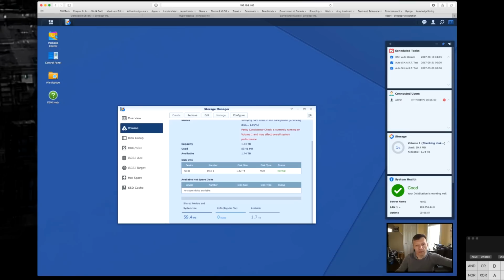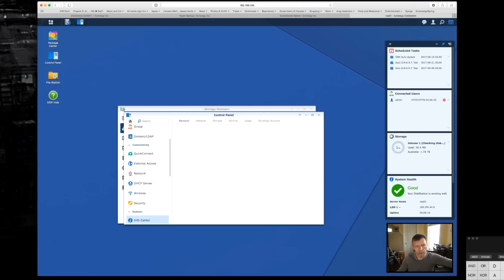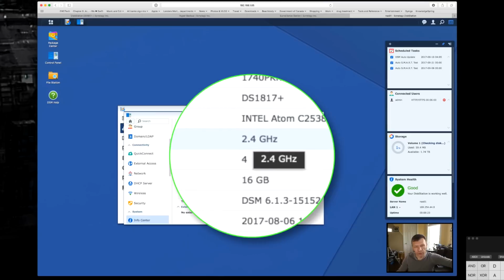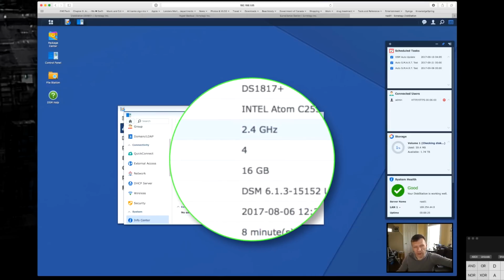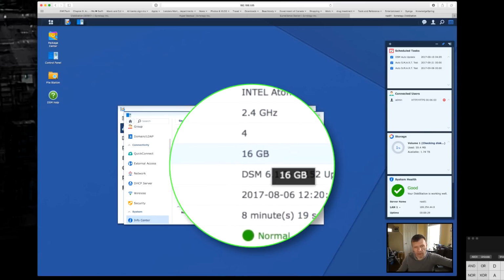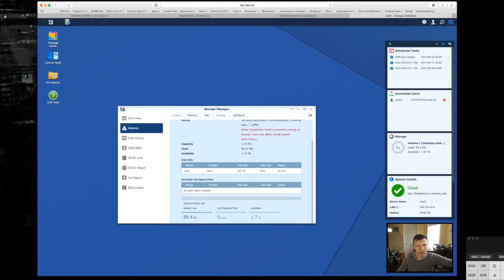So while it is doing that, let's check our memory. We want to see 16 gig, so for that we go to Control Panel, we go to Info Center, and the first screen is going to show you general information about the system. As you can see here, there is a quad core processor, Intel Atom, and there is 16 gig of RAM. That's what we want. I also want to validate that my SSD drives are visible for the cache creation later on.